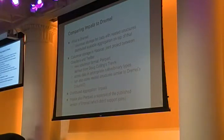This basically concludes the architecture section of Impala. Are there any questions?